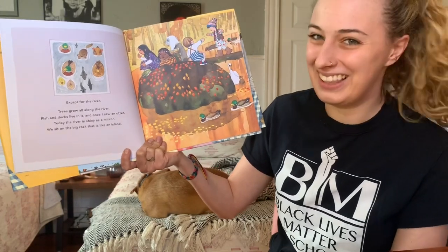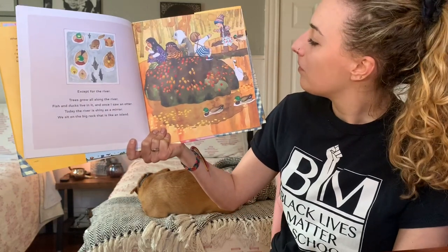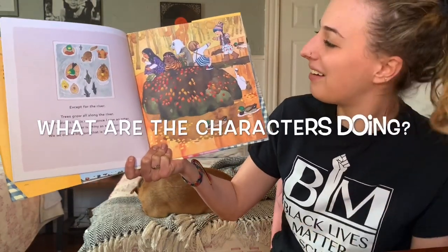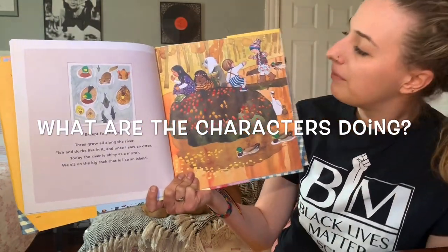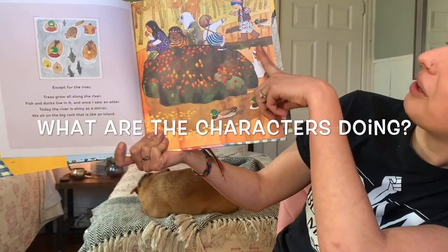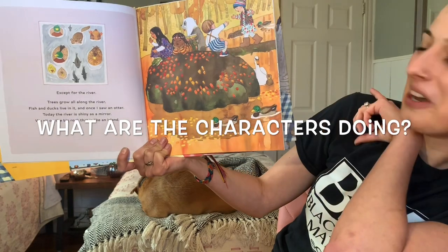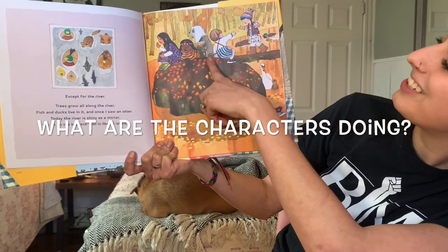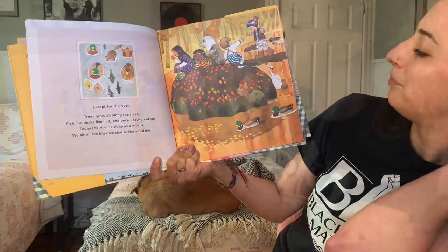Oh yeah, and there's ducks floating around. What are they doing? Let's take a look. Maybe they're singing, look at it. What is she doing? Yeah, she's walking across the log. Oh yeah, and they're sitting with their dog friend.